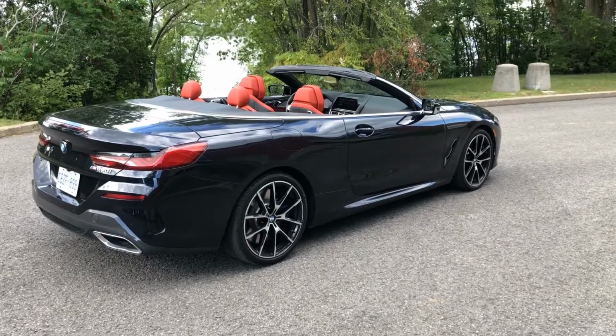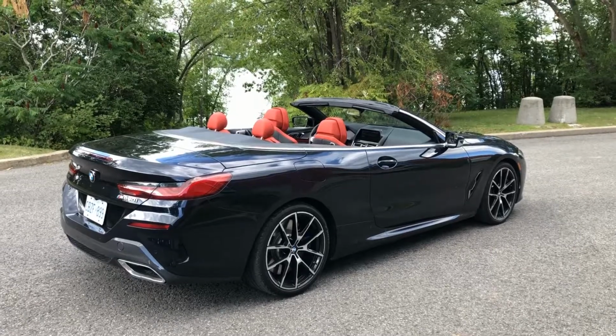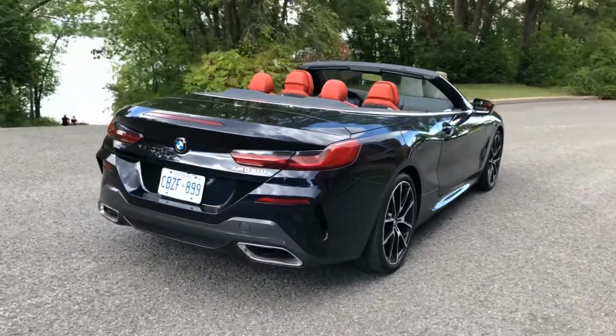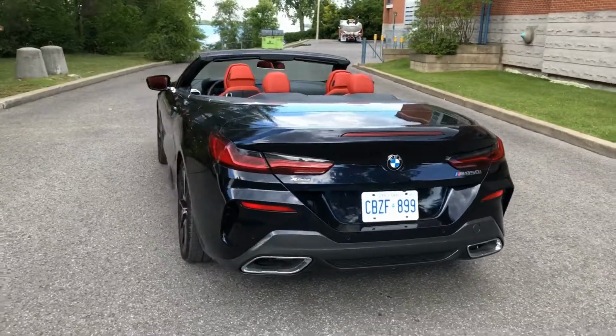The answer is no. It is stunning. It will age gracefully and beautifully. It is a work of art. Another absolute home run on BMW's design part.